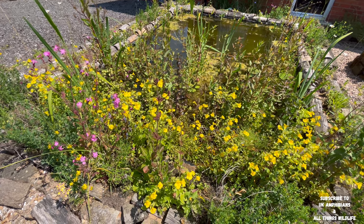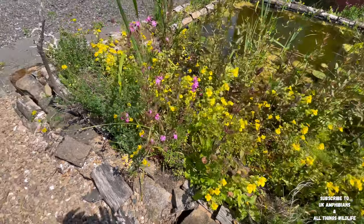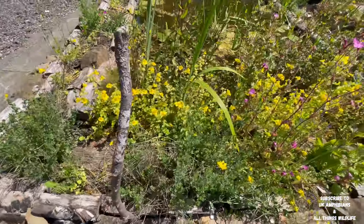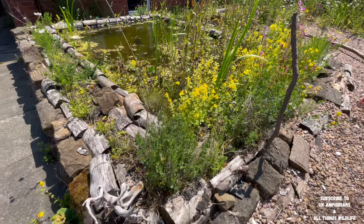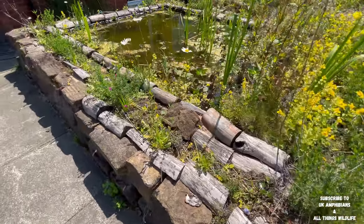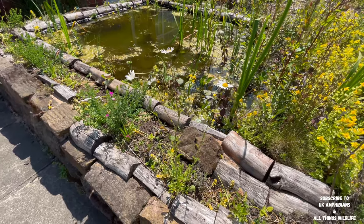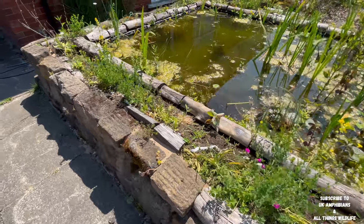So, as mentioned earlier, things to feed tadpoles to help them thrive in the pond. Tropical fish flake is a good source of food. Bloodworm, frozen bloodworm, or even live bloodworm is good. Frozen daphnia, even frozen brine shrimp, they like stuff like that. Spinach, boiled spinach, you can get frozen spinach as well.